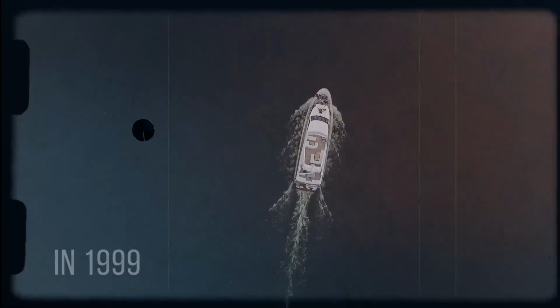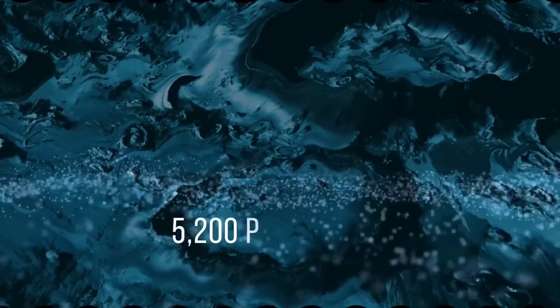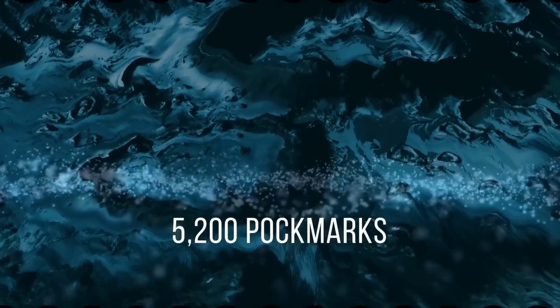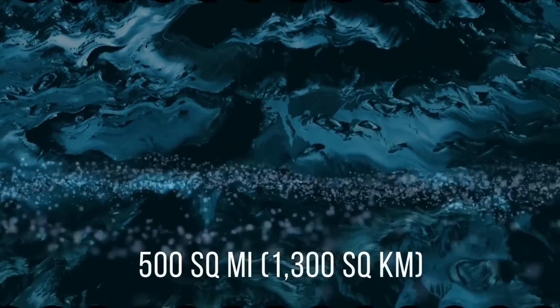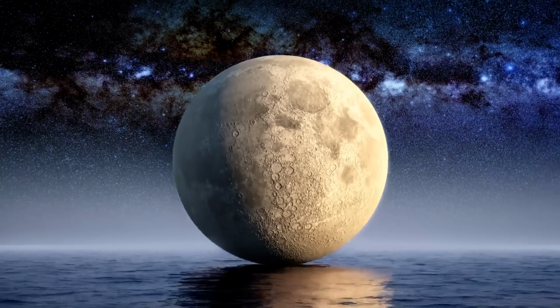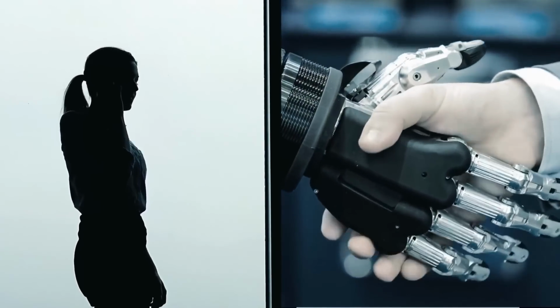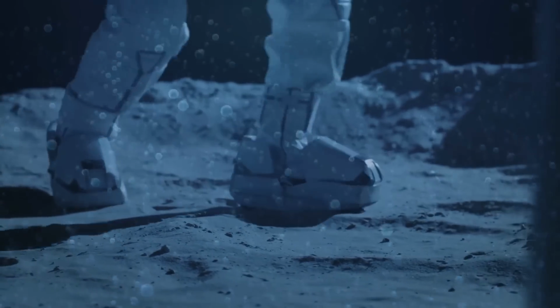In 1999, a ship-mounted sonar conducted a survey and found 5,200 of these pockmarks, or large holes, over 500 square miles on the ocean floor. They look like moon craters underwater. You contact your team and get the robot ready to go down and explore the scene and bring back a few samples.